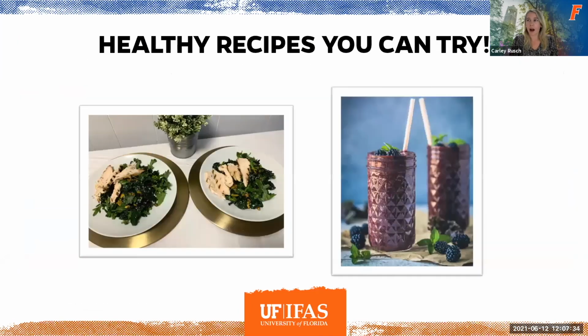And then what I'll do is end with some healthy recipes you can try. I'm just going to blow through this because I know we're getting a little bit over time. The first recipe I have is a Mediterranean mixed greens salad with grilled chicken. And the other recipe I have is a neuro berry smoothie.